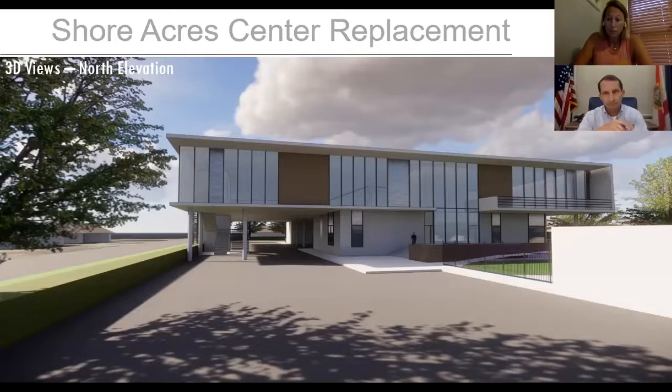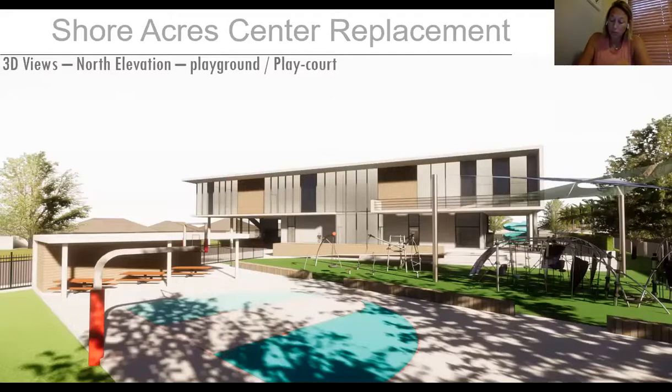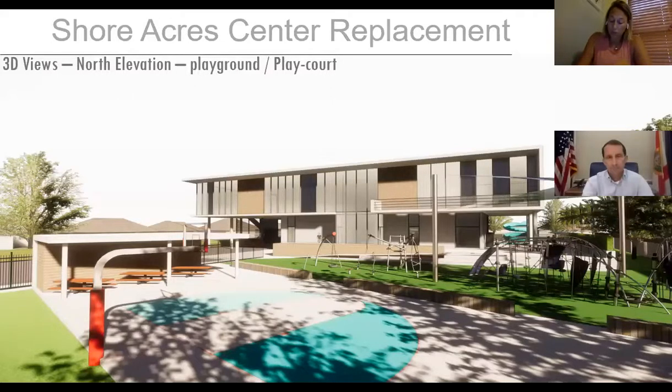And then you can go to the next one. Okay, and this is looking from, let me get my bearings here. So this is kind of looking from the east to the west. That's on the left-hand side, that's the little shelter area, the basketball court, then this play feature here, and that's all north of the building.